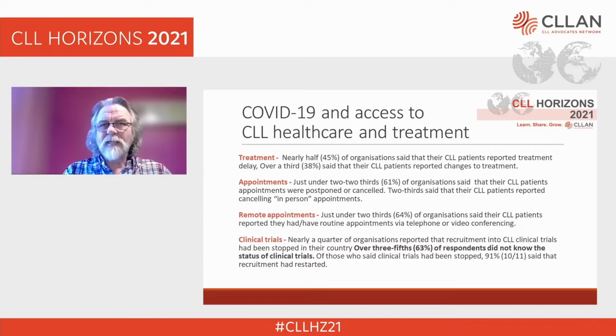But I think one that's really interesting, and we put this here in a bold highlight, over three fifths, 63% of all respondents, so out of 57 who responded or felt they could respond, 63% didn't know the status of clinical trials. Now, we need to explore this further. Was this a moment in time, or is this actually an observation of awareness within the network of organisations that responded, about the status of clinical trials in their countries and what's available to their patients?